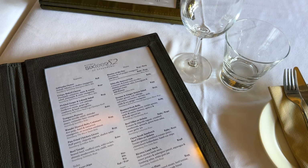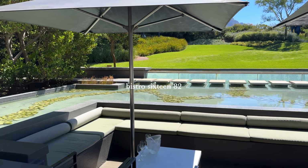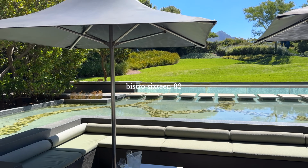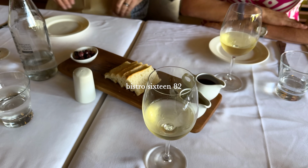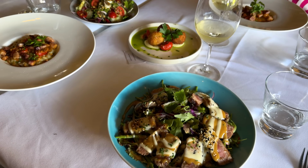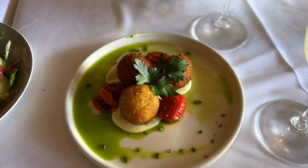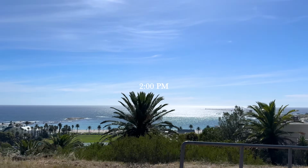And side note, I don't think I mentioned this earlier, but I had food poisoning this morning, so my stomach was hurting real bad, and it was good that my appetite was coming back because they had this really gorgeous looking steak salad on the menu, which I had to get, plus some starters of bread and these arancini balls. And we met up with a family friend, so the four of us shared a bottle of wine.